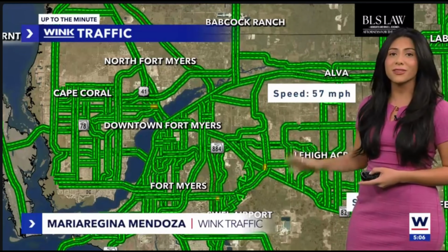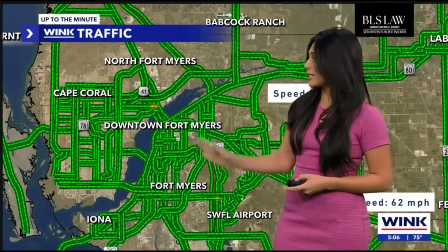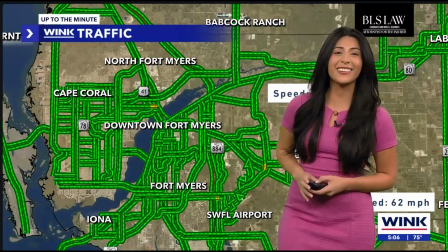If I'm going to move over, I'm going to show you here. Speeds are in the 60s as you head out the door. Cape Coral, you're all in the green. Downtown Fort Myers, as you can see, you are cool and good to go this Monday morning.